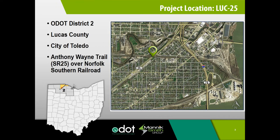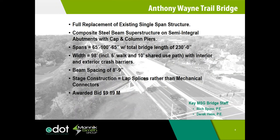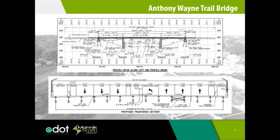This project replaces an existing single-span structure with a three-span composite continuous steel beam bridge on a 45-degree skew. The structure carries seven lanes of traffic and included a shared-use path on one edge and a sidewalk on the other. The bridge was completed in 2020, and the structure was built in two stages in order to keep State Route 25 open and allow for a lap of splices between the stages. As you can see from the proposed transverse section, there is an 8-foot median in the center of this bridge, and that is where the splice took place.